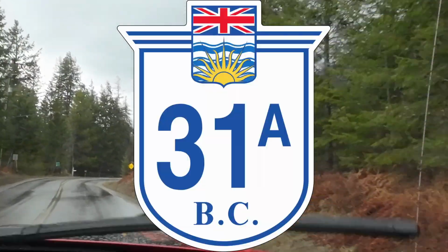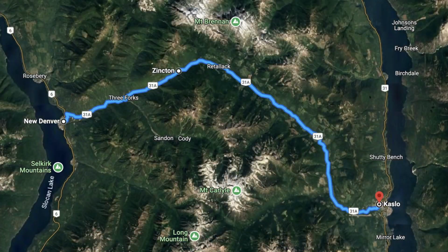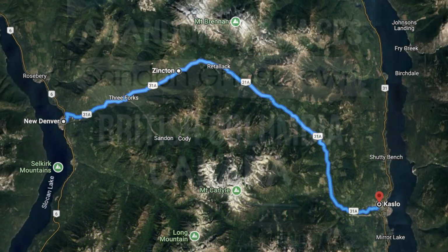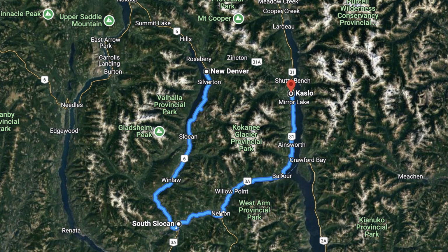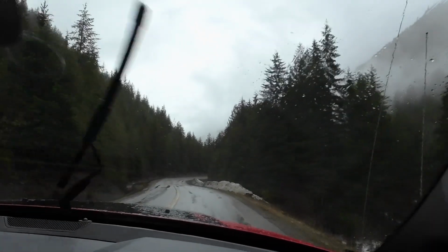31A. So we're now heading through the Selkirk Mountains. We're literally going to go straight through it. And Sandon, 13 kilometers, that was the center of it all here back in the day, Silver Rush. This is the way to get to Kaslo, otherwise you got to take the 6 all the way around, meet with the 31. Nelson, Ainsworth, to Kaslo, or you just do this. Just past Sandon, so we just look in.